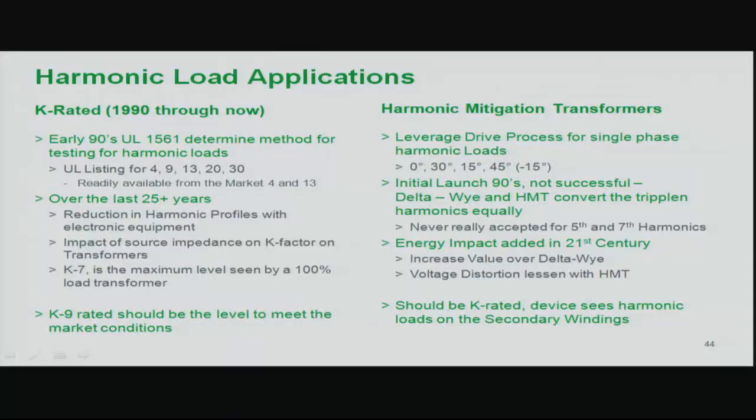However, UL 1561 does not let me third-party list the device at K7. They only let me third-party list at 4, 9, 13, 20, and a 30 and 50. So, for us to third-party list the offering, we're going to be forced to go to K9 with the harmonic solution to meet the maximum level of harmonics, which will be a K7. If we're successful in getting the standard change to allow for K7, we will reduce that from K9 to K7 in the future.